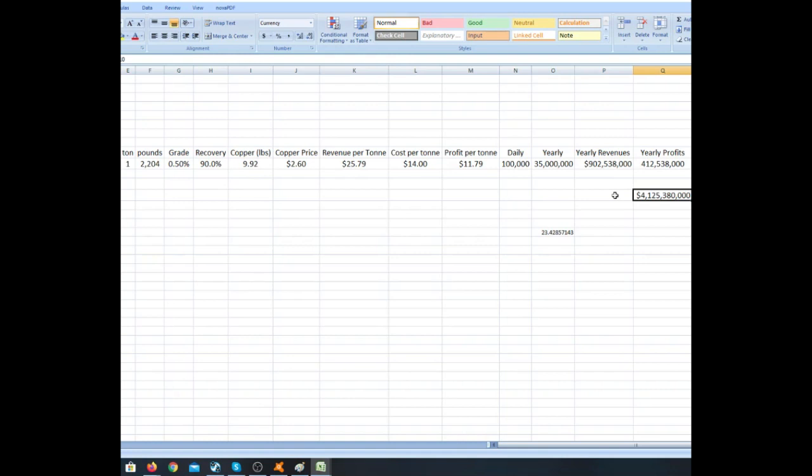Now, also notice that what we didn't do is include a copper price of $2.60. Before the coronavirus started and the whole craziness, the copper price was $3. And I fully expect copper to be over $3 when things go back to normal. So we can't really use a very depressed copper price during the coronavirus craziness.